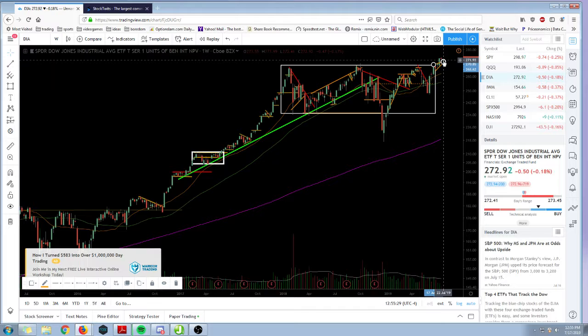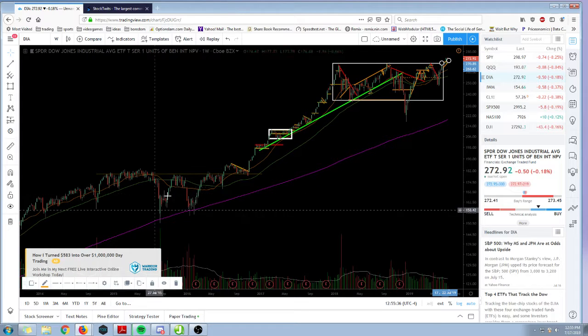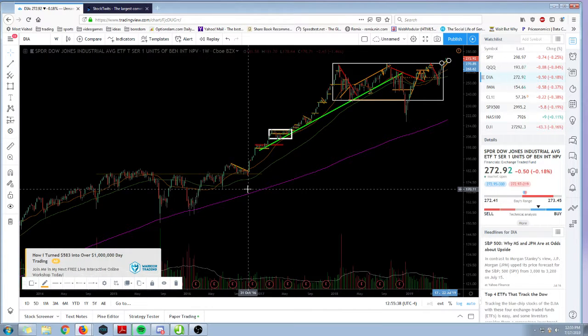We're now peaking out above it. We're trying to maintain price action above it. And again, it's very reminiscent of what we saw from 2015 to 2017. You'll notice the same sort of idea: you spend a good portion of time trading in one range.